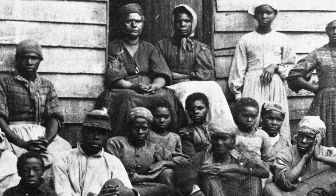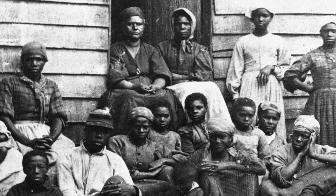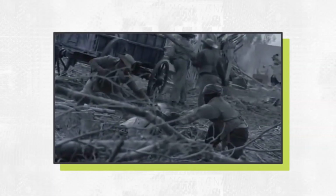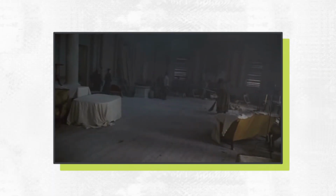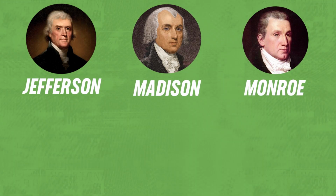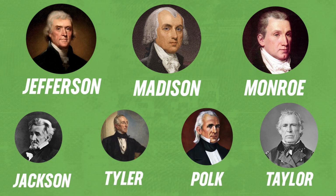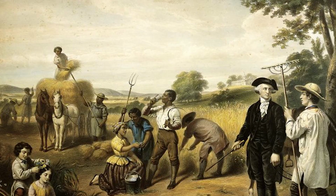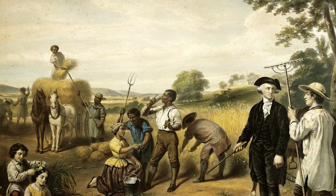However, some people have a hard time accepting that the White House is the result of such a cruel practice. The fact remains, slaves did much more than build the White House. They also worked there over the course of 7 presidencies. Jefferson, Madison, Monroe, Jackson, Tyler, Polk, and Taylor all owned slaves while living in the White House. In fact, slaves were lodged at the White House far past its construction.